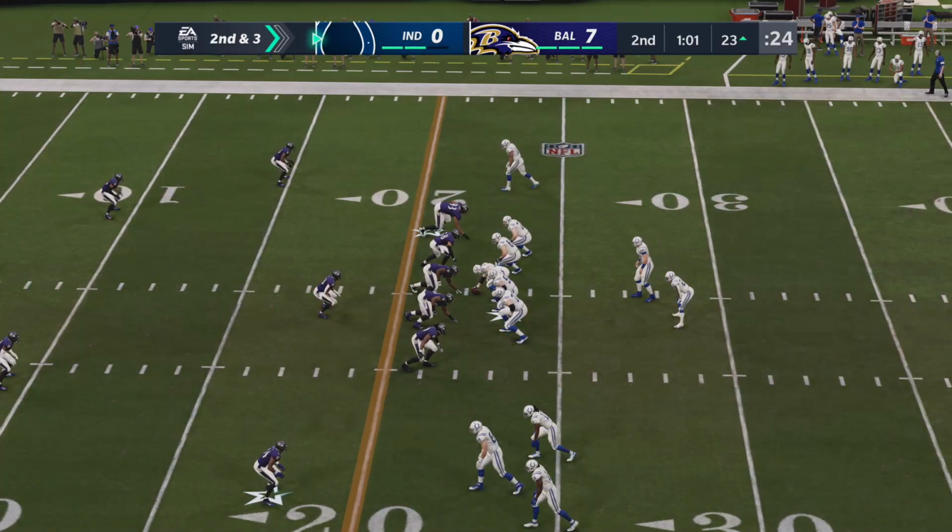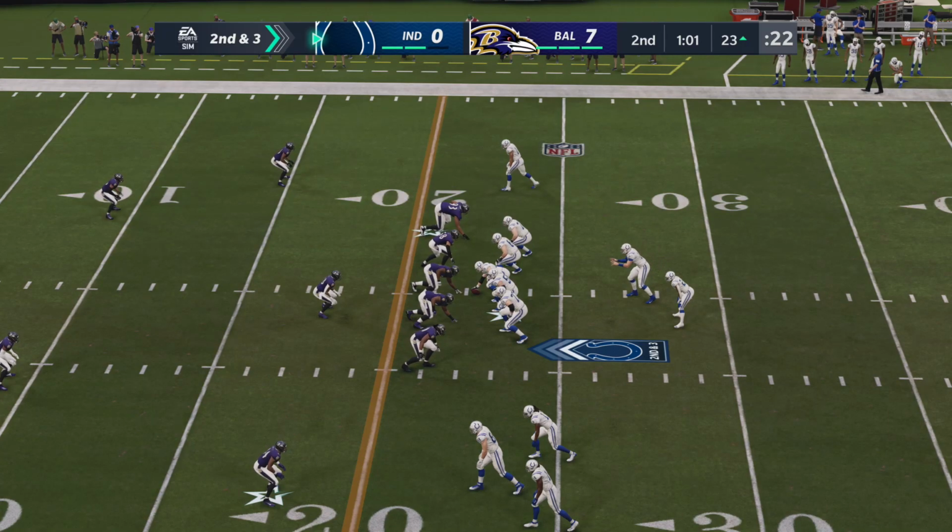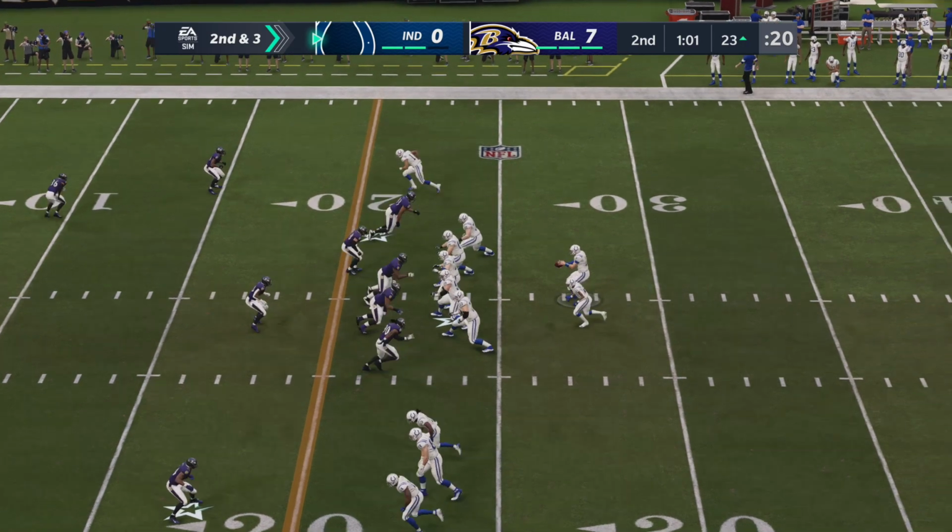Here we go. Let's go one more. Check 48's the mic. Check.